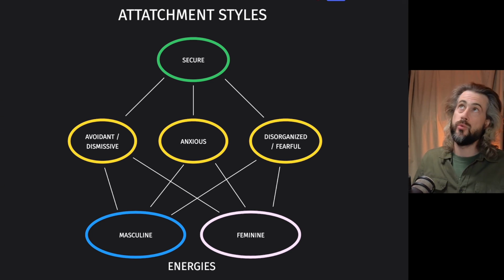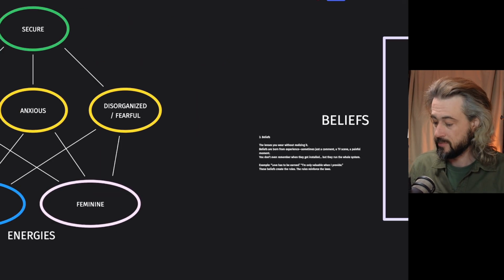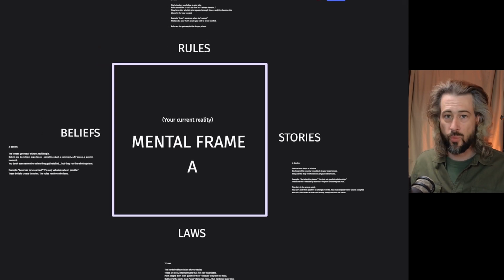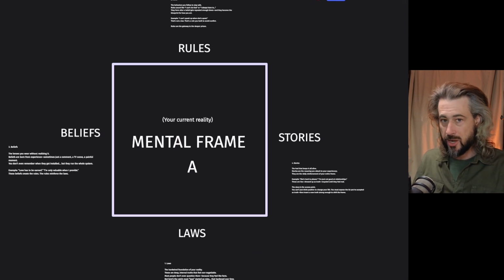So how do we heal? That is the main question here. How do we heal from whatever this attachment style is so that we can move to the secure attachment? In order to do that, we have to understand a couple things. As a person, we have a frame that creates our reality in us, right? And we're going to start here with the mental frame.